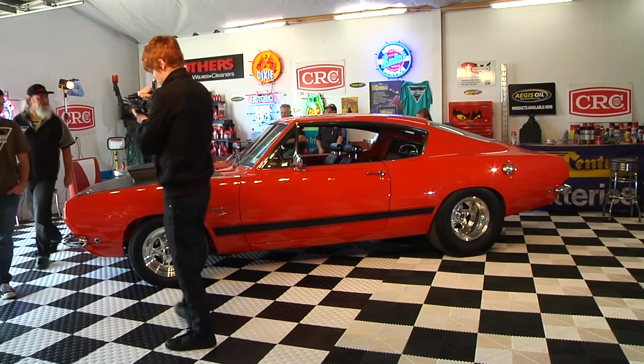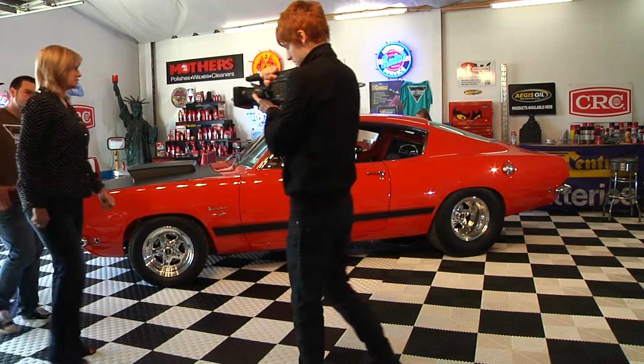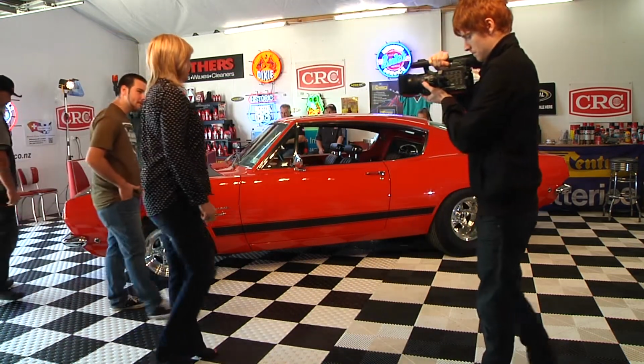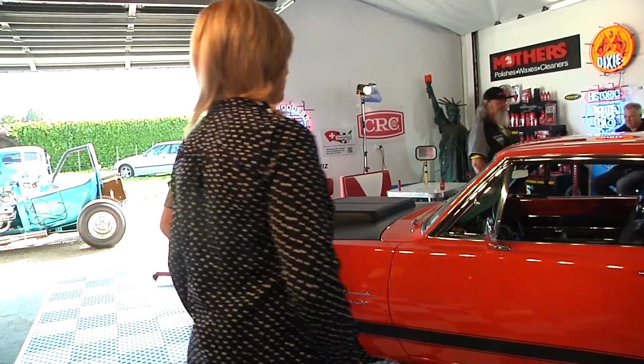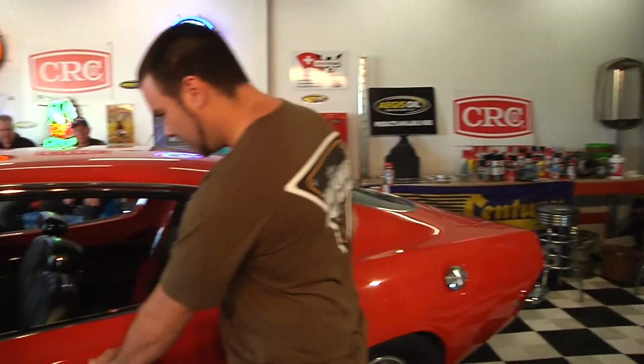Yeah, the build took 4 years. My husband's extremely fussy, and he took the keys, as I say, off me when he stripped the car down, and it took me a long time to get the keys back to even have a drive once it was finished. How about we get the camera in here and have a look at the inside?